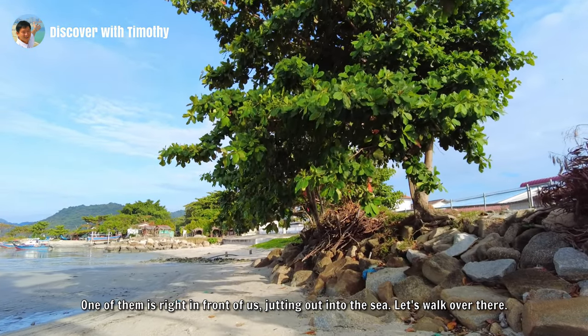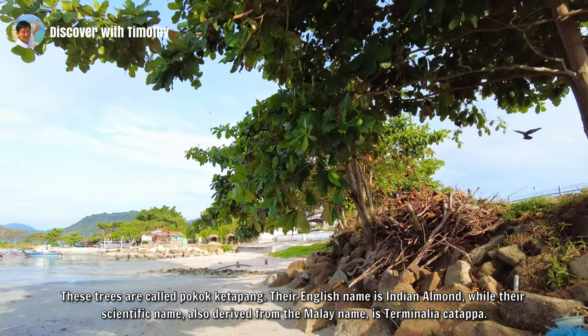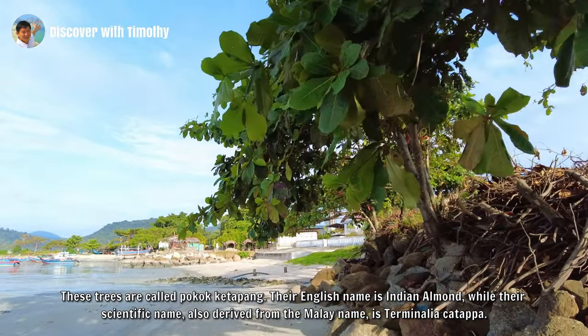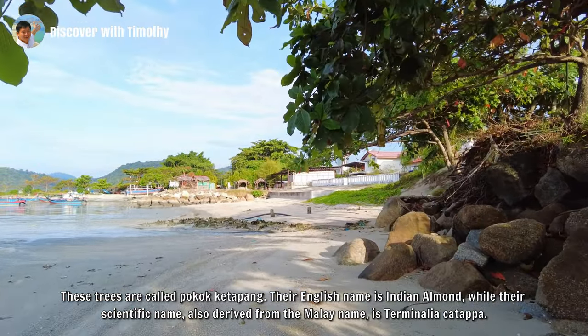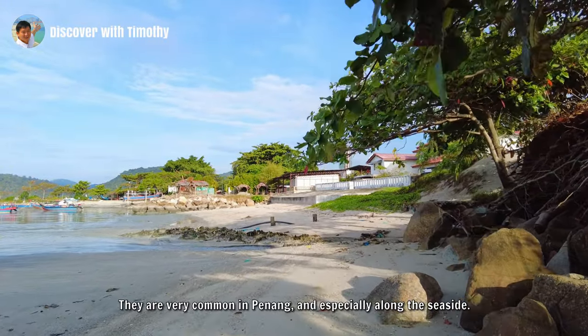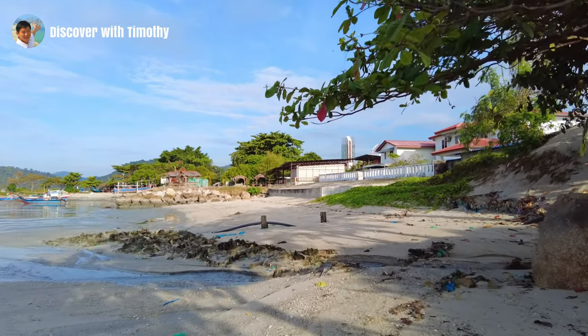Let's walk over there. These trees are called pokok ketapang. Their English name is Indian almond, while their scientific name, also derived from the Malay name, is the Terminalia catappa. They are very common in Penang and especially along the seaside.